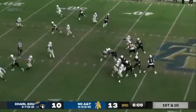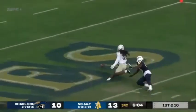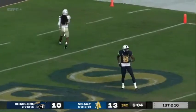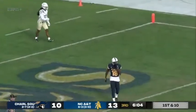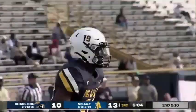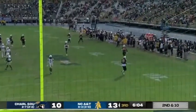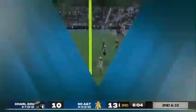That snap low. Fowler picks it up, still has time, launches it downfield, and it's almost intercepted. That play looked completely out of whack from the beginning. Very risky play by Fowler.